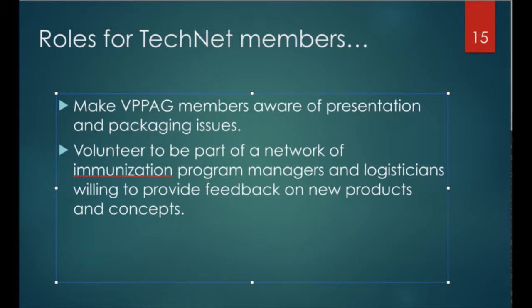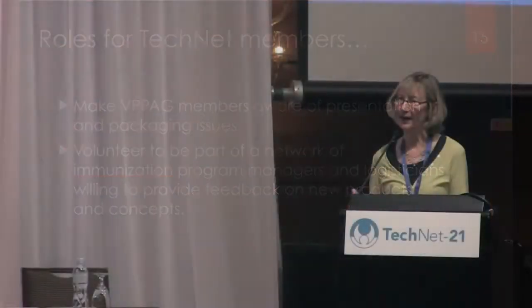While we haven't identified a formal mechanism yet for interacting with country representatives, we do hope to create this in the future, and I would just encourage you, if you're interested in this, in either providing us with feedback on issues or perhaps creating a feedback loop on new concepts or products that we're looking at. Please do contact one of the members, and hopefully we'll get something posted on TechNet soon about a more formal mechanism to do this going forward.